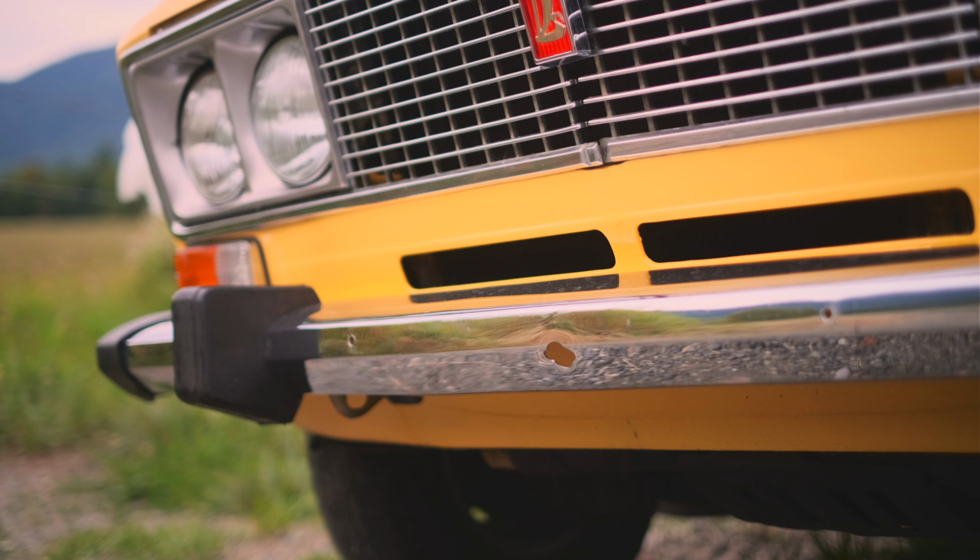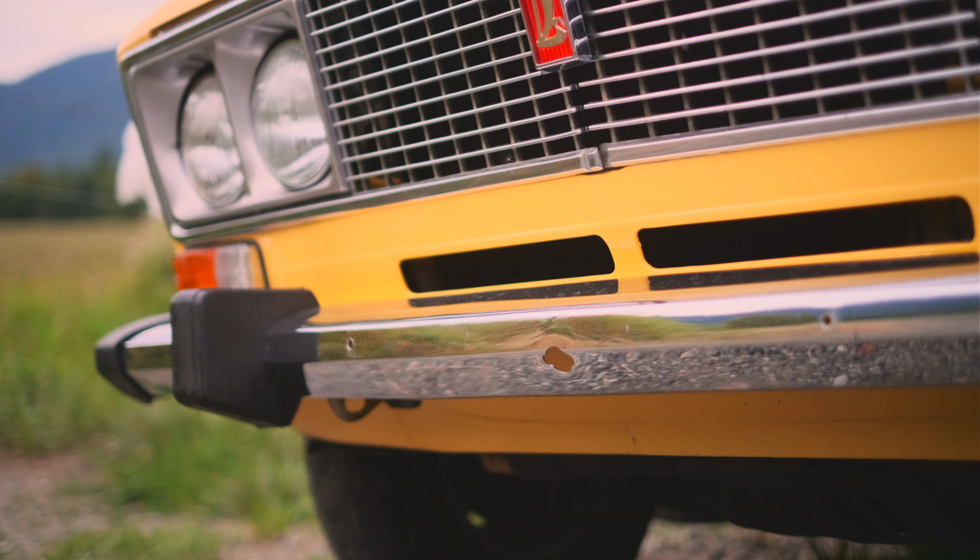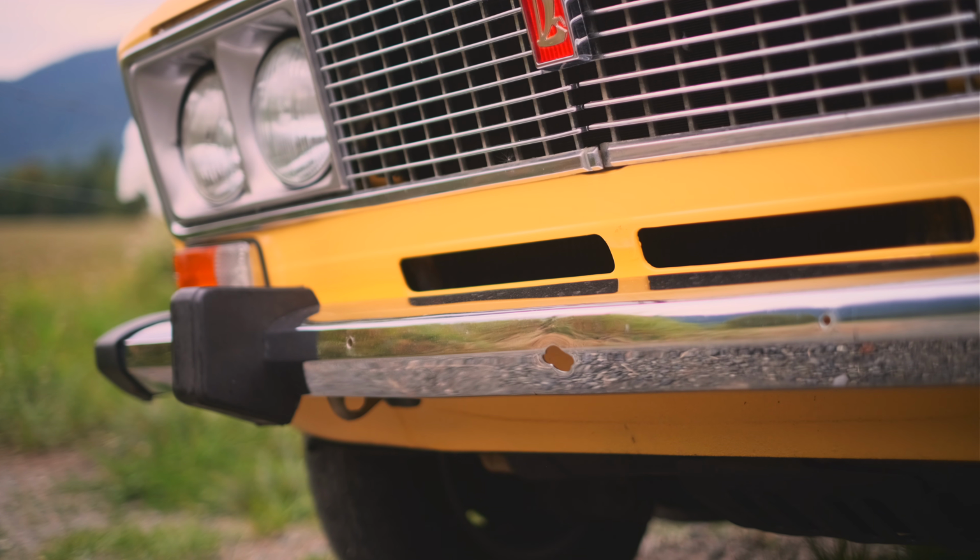They put a crank on the front of the engine. You can literally pop a bar into here and hand crank the engine over to start it. I really wish I could give it a try, but we don't have the crank unfortunately, and there aren't too many Lada parts sellers in the US either.